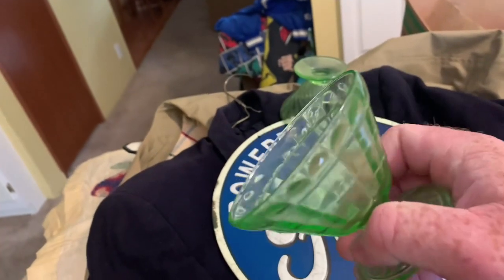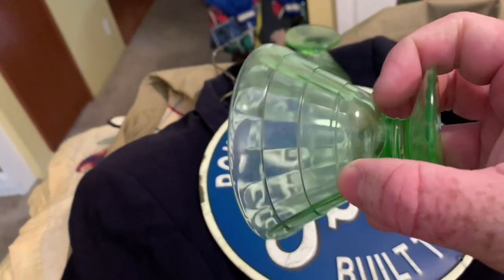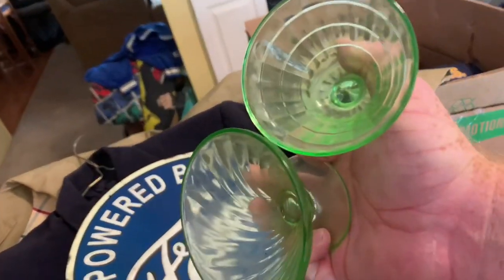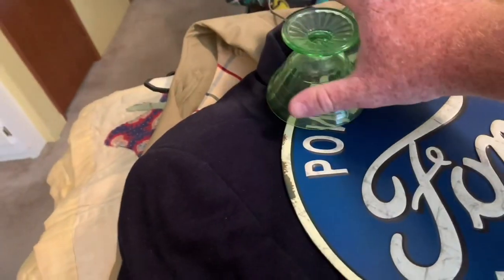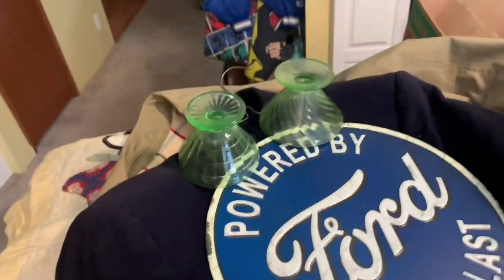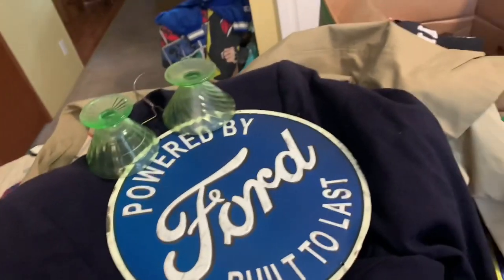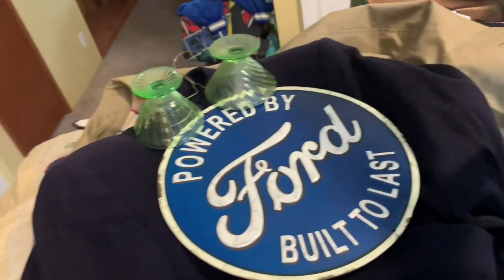They are uranium glass. They do glow. But when it comes to the patterns, I'm lost. I'm learning, but right now I'm not quite there. Same type of thing with these. These are probably not going to go on eBay. I don't know that individual sherbet cups are worth a ton, but like I said, now I have the booth, so I'm going to be doing some more pickups for that thing.